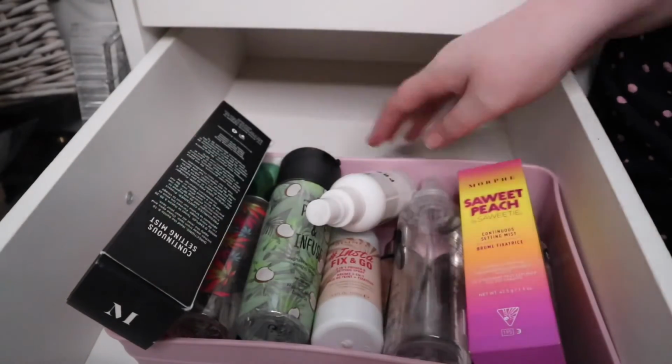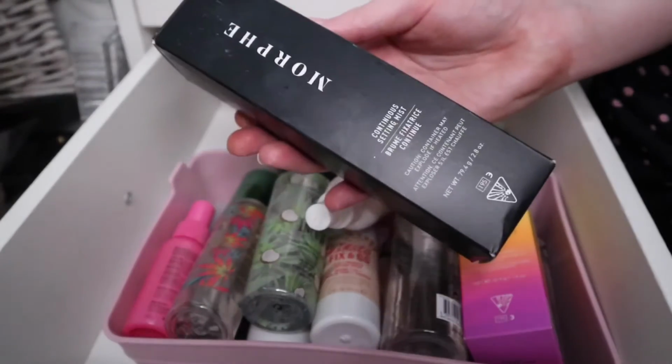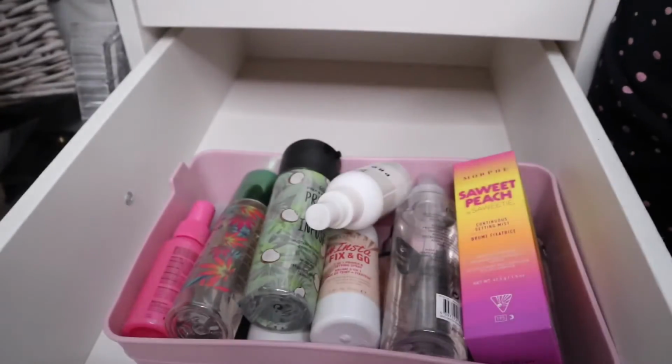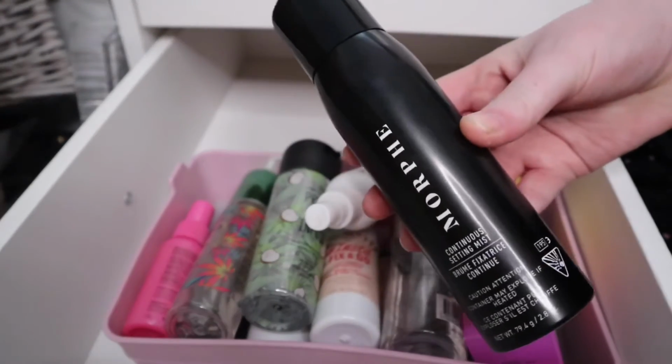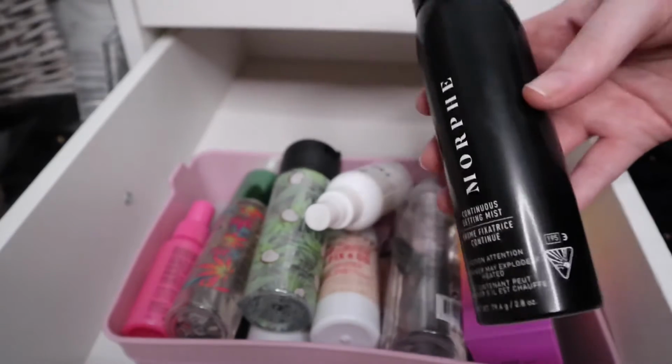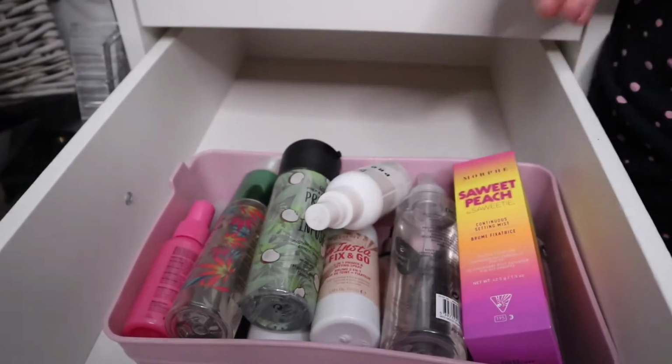I have a healthy addiction, this tub is quite deep. So on top we've got my Morphe Continuous Setting Mist. This one is just the normal one, the OG. I've been loving this, I'm not gonna lie. It's definitely a good one, and Morphe always seem to have a sale where they put their setting sprays in it. So definitely grab it in the sale.